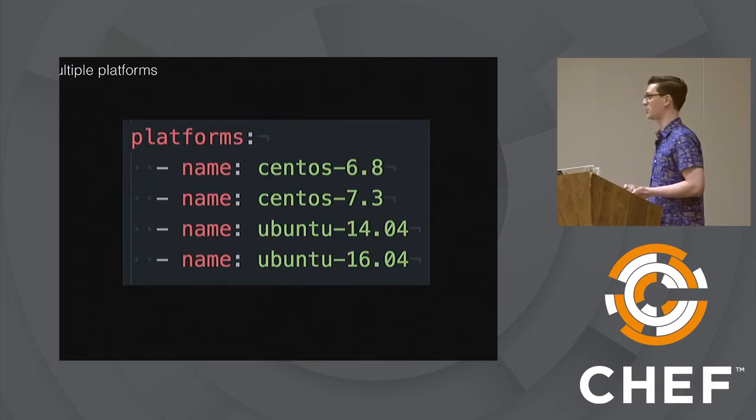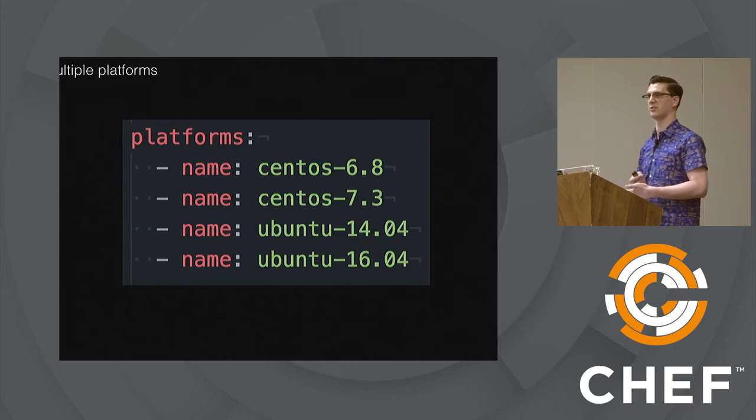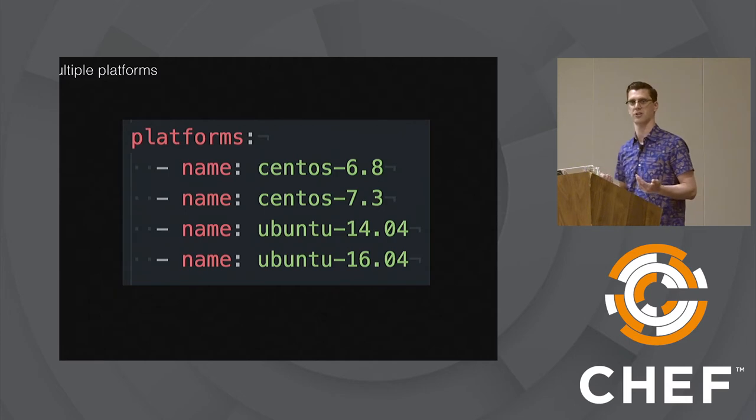So as far as platforms go, we're going to converge on four different platforms here. We have CentOS and Ubuntu, recent releases. These are from our Bento project, so as new releases of free distros come out, we're constantly going to be delivering more Bento images. So you can always say, when CentOS 7.4 comes out, I want to test on that, because that's what I use in production. There will be a 7.4 image here. You can just pull it down automatically.